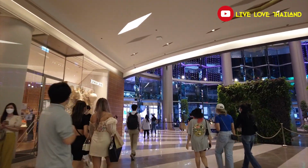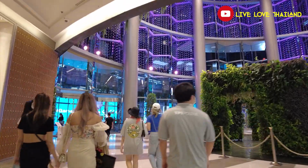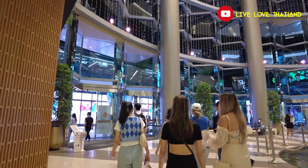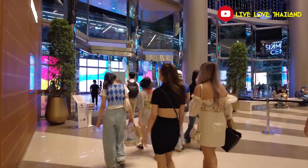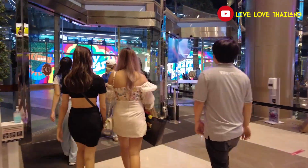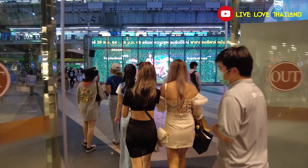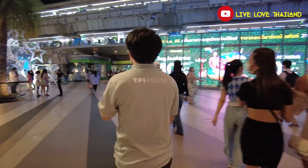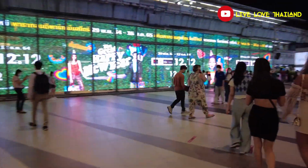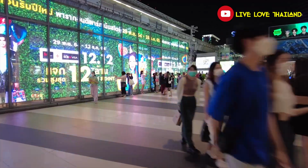Now we are going outside to show you a little bit Siam Center. Usually there are always events in this area. So as I said, if you come here, everything is beautiful. Yep. And it's crowded. All right, guys. Let's see what's happening here. This is in Siam Center.